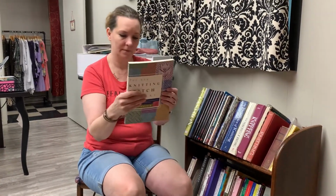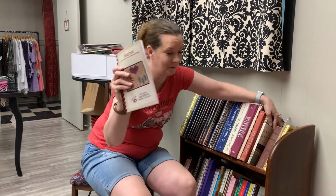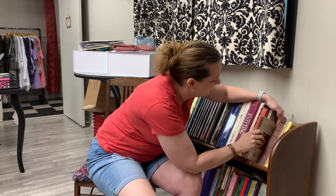Another Stitch Library from Leslie Stanley. It's a good one. Oh, here we are. Our intarsia book, gotta have that. We are the source on how to do that.